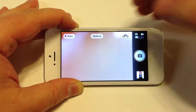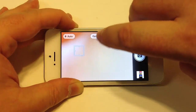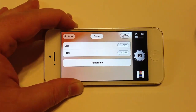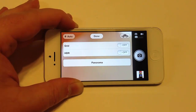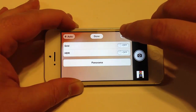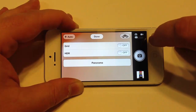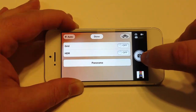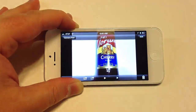Now, it's a very simple format that they have with the iPhone 5, or most of the iPhones, if you're familiar with them. You have the grid, the HDR. With iOS 6 on the 4S and 5, you now have a panorama version. We've used it a little bit, but I think there are still some apps that more people feel comfortable with in how they operate and work. There is the front and back changer, the switch between photograph and video, the camera shutter button, and an area to get into your pictures. Let's take a look at the pictures.